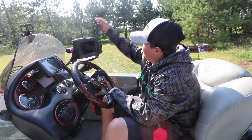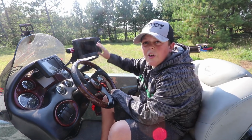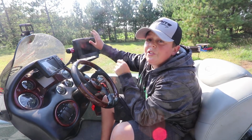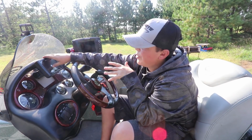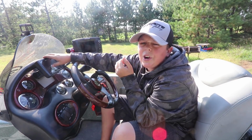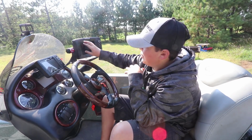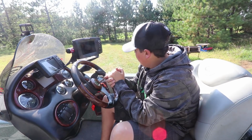To my right, I got the 899 CI HD. It's a little old, but it's gold. I love this thing. It's got the down imaging, side imaging, sonar, mapping, but I don't use this for mapping. I use my mapping right here in this Helix 5. I just put this graph in not too long ago, like 4 months ago, and I'm really starting to love it, just so that I can have mapping on this screen and then have my side imaging, down imaging, and sonar running all at the same time, and it's really nice.